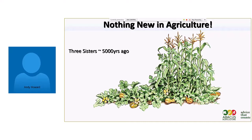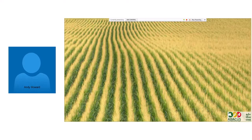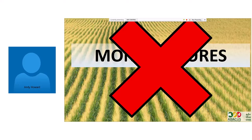So I ask the question, why 5,000 years later is the most common sight on farms around the world a monocrop of varieties, crop species that are exactly uniform genetically? They're prone to the same pests, same diseases, same weeds. You'd think in 5,000 years we'd have learned something, but for me, we have gone backwards. Monocultures is something that we need to get away from. Easier said than done, I would admit.